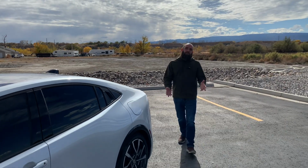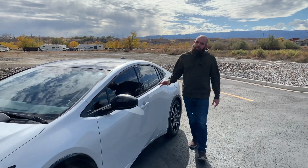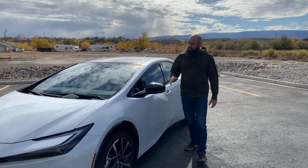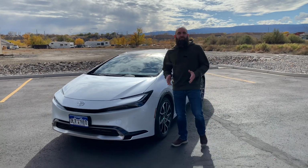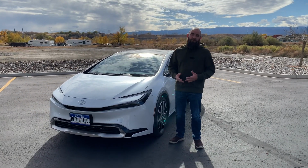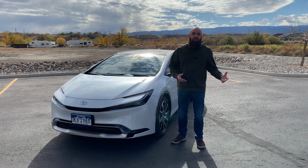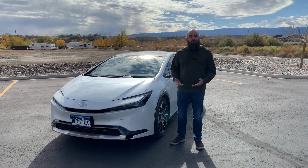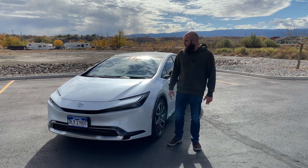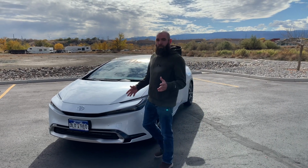So, there you go. All right, guys, that is our quick little once-over of the 2023 Toyota Prius Prime. Do I think it's a vehicle meant for everybody? No. But it has its applications that I believe are fantastic. If you have a commute, say 10 miles to work, you can drive it from your house to work and back in a single charge without having to use any fuel. That's why I bought it. Now, it won't work for everybody, but it might work for you.